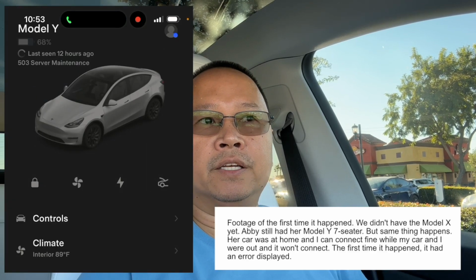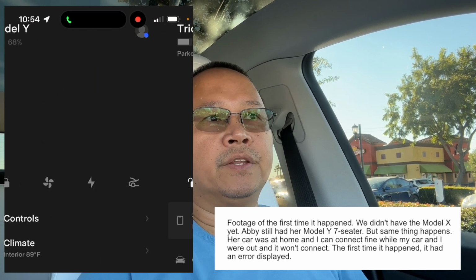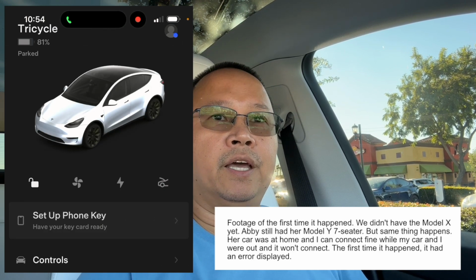And so Abby's Model X was at home connected to Wi-Fi, and I was able to connect to her car while I was not at home. So that troubleshooting right there kind of led me to believe that it's not my phone's service, and it's not the app's ability to connect to a car, because it's able to connect to a different car connected to Wi-Fi. So it could be the Tesla network. There have been some reports of it being down at times, and I have experienced that. But usually people are quick to report it on Twitter. But at that time, there was no outage or anything.